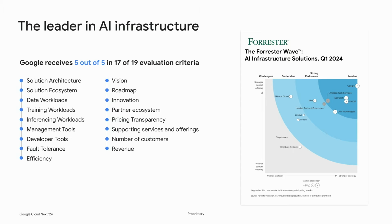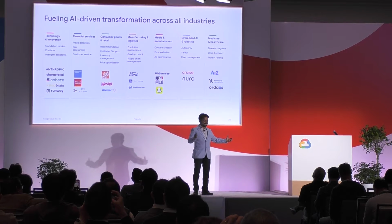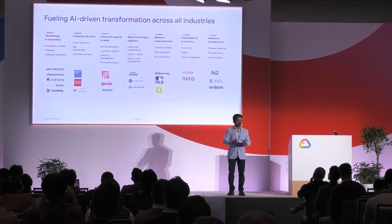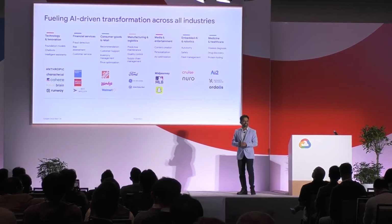solutions. And of course, it's no surprise that our customers are relying on Google Cloud to transform their AI workflows, from technology and innovation industries to financial services, consumer goods, retail, media, entertainment, medicine, and healthcare. We are fortunate to be working with a whole host of customers across these industries. And today we'll have two of our pioneering customers share their experience on productionizing AI on Google Cloud.